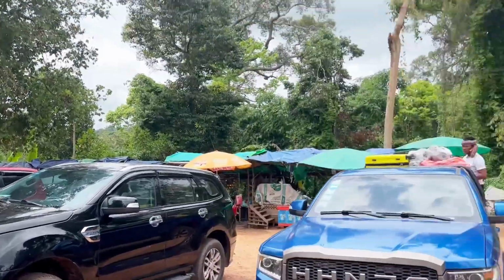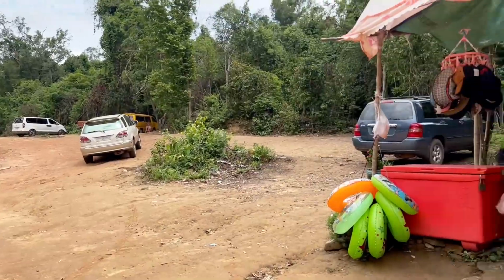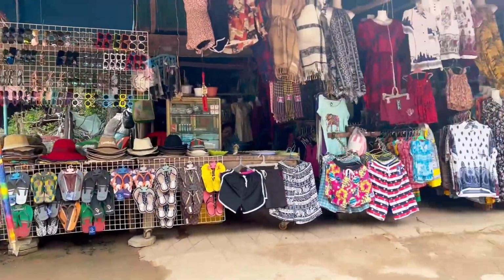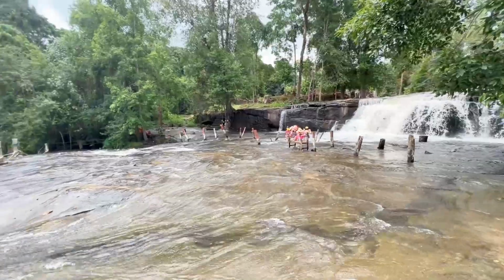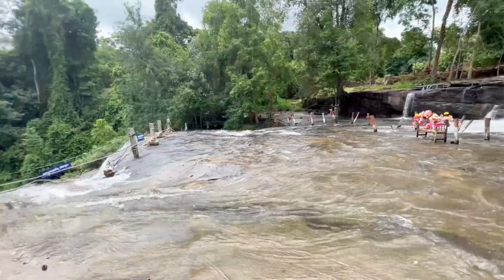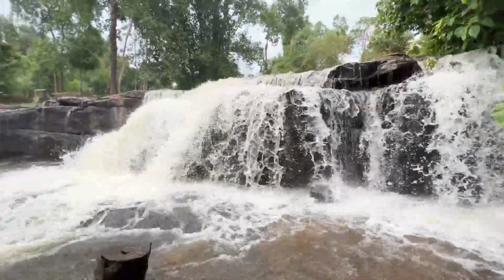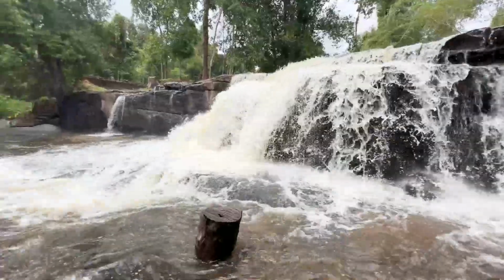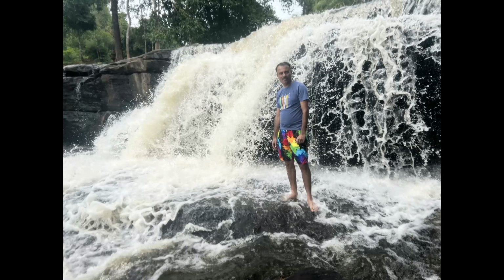Third place is Phnom Kulen Waterfall, which is the main attraction of today's tour. This waterfall has two levels. If you have a car, you can go to the upper level of the waterfall. At the upper level, the waterfall is not very big, but if it's a rainy day, the flow of water is really fast.